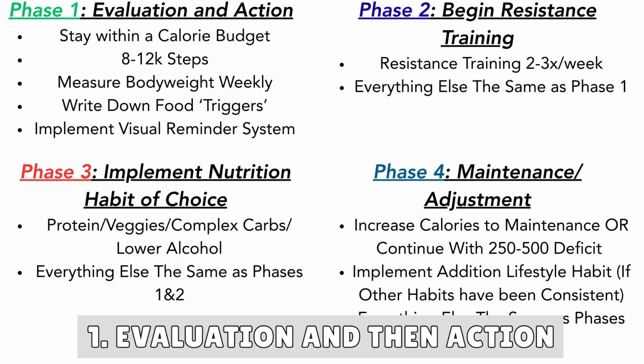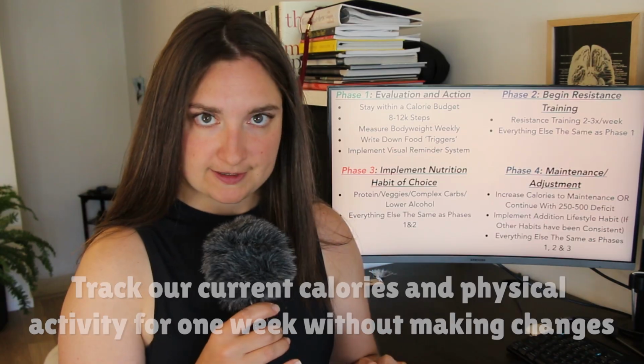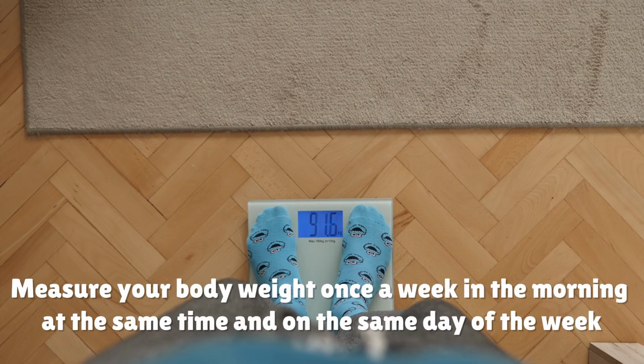Phase 1 is evaluation and then action. The first thing we will do is track our current calories and physical activity for 1 week without making changes. Measure your body weight once a week in the morning at the same time and on the same day of the week for the most accurate data.